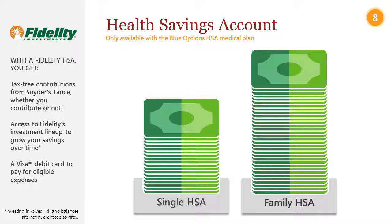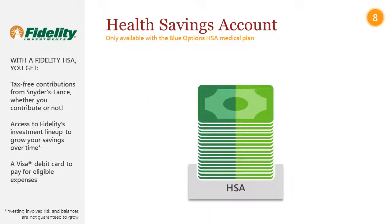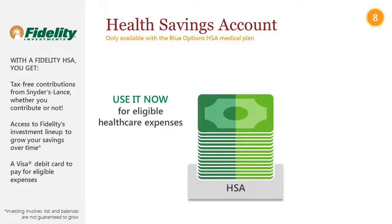The IRS limits the total amount that can go into an HSA each year. For a single HSA, the combined total of what the company and you put in cannot exceed $3,450. And for a family HSA, in 2018, it cannot exceed $6,900. The money in your HSA can be used as soon as it's deposited to pay for eligible health expenses using your HSA debit card.